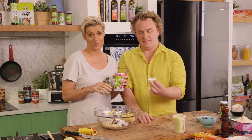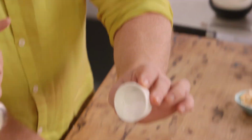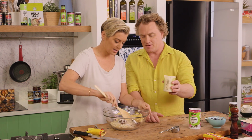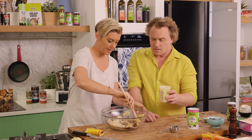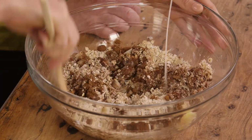It's low GI as well and pretty much no calories, so it's fantastic. I like that. Bit of baking powder too, to give it some lift and some puff. And I'm just going to mix this one up. That's it. You can add some of that almond milk. I'll add a little bit at a time. You can use whatever nut milk you want.